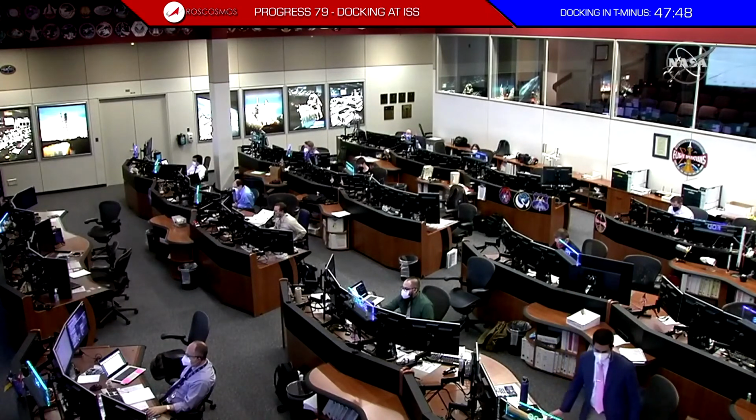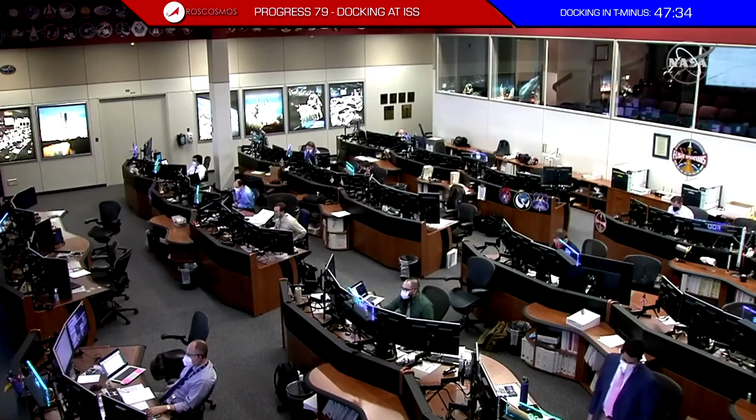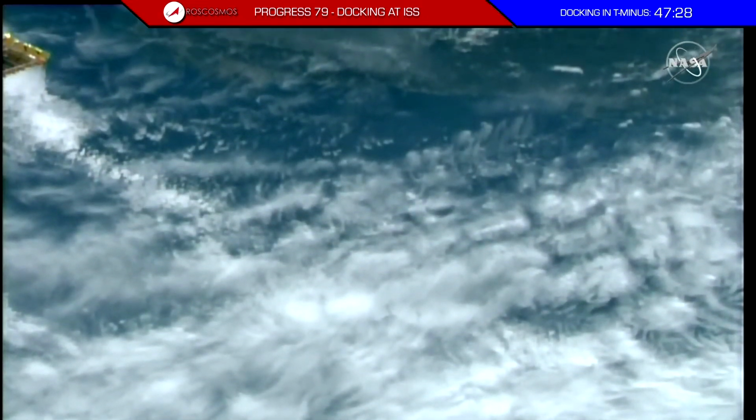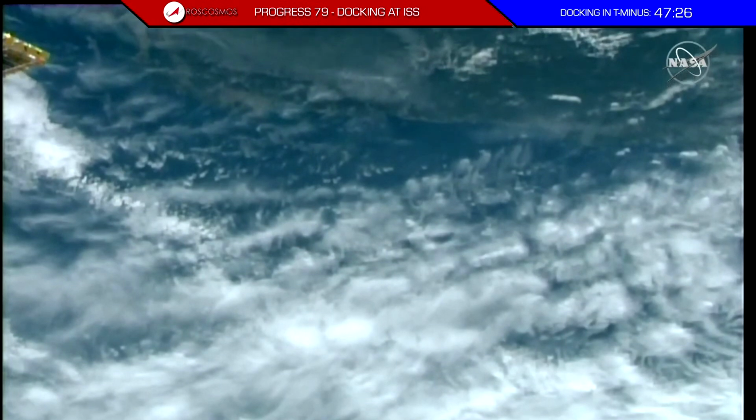The Progress, which launched 2 days ago, is about 9 kilometers away from the International Space Station. All of the rendezvous maneuvers, the engine firings to raise the Progress ship's altitude since its launch from the Baikonur Cosmodrome and to fine-tune its path, honing in on the International Space Station for docking just about 48 minutes from now. All of those engine firings have gone very well.